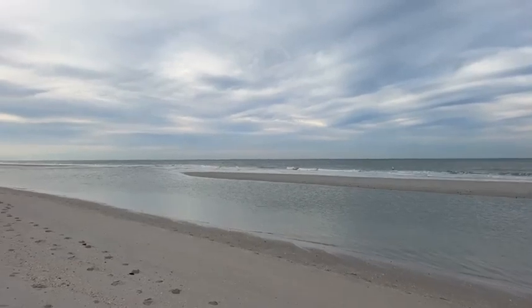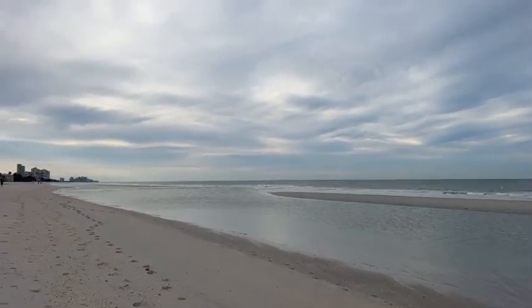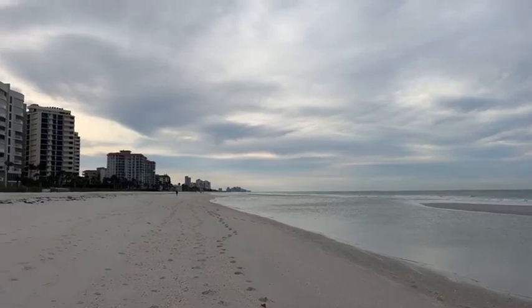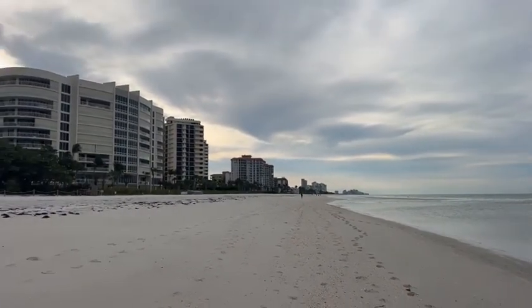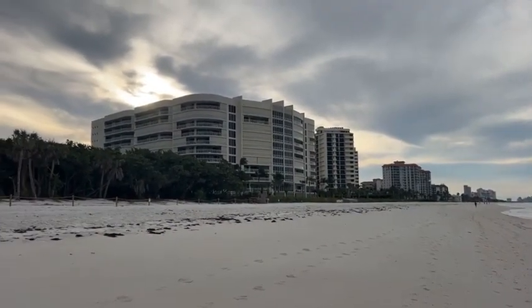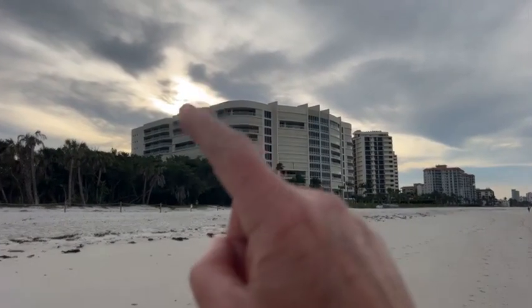It's been very quiet here at the beach and on Facebook this morning. Little bit of sun there peeking out at me. It's just over the rooftop here of the Mariah Bay condo. Just right up in here.